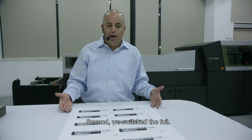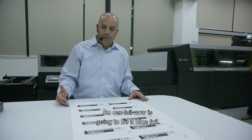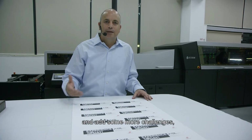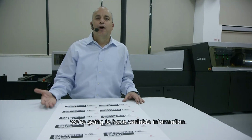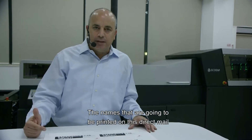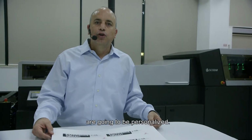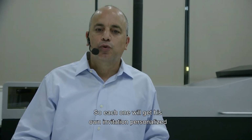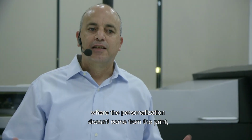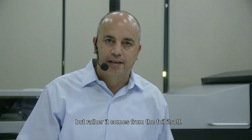Second, we switch the foil. So our foil now is going to be a blue foil. Third, just because we do like to add complexity and add some more challenges to us, we're going to have variable information. So we're going to do variable data enhancement. The names that are going to be printed on this direct mail are going to be personalized. So each one would get his own invitation personalized, where the personalization doesn't come from the print, but rather it comes from the foil itself.